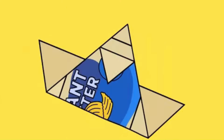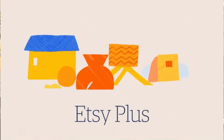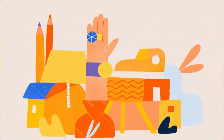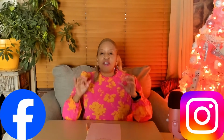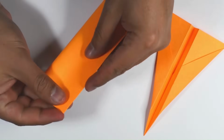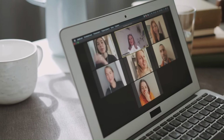Now, let's get those gorgeous creations of yours out into the world. Set up shop on Etsy, the go-to place for handmade goodies, or flaunt your work on Instagram and Facebook. These platforms are like your digital storefront, and the best part, they're free. Make your products irresistible with awesome photos and descriptions that tell a story. People love to see the person behind the product, so share your crafty journey. Post some behind the scenes peeks and chat with your followers. It's all about building a community around what you do.